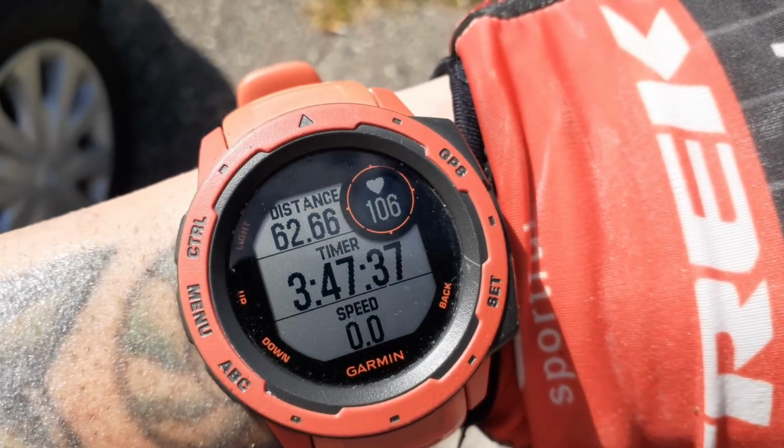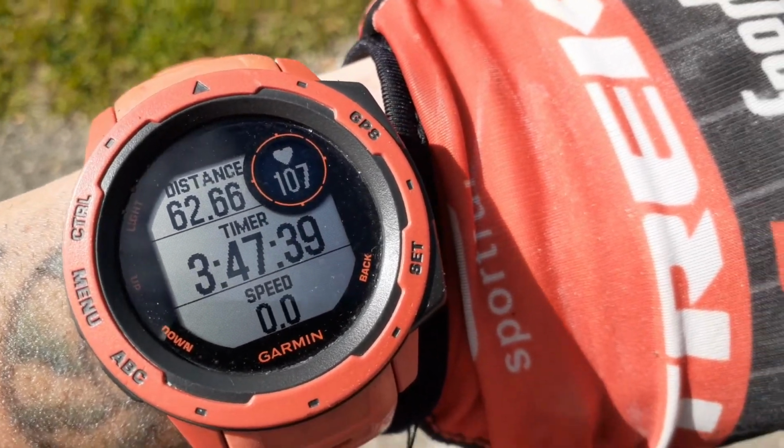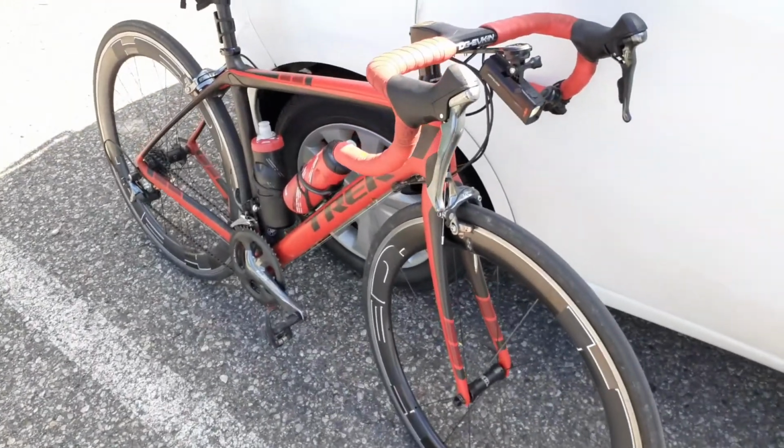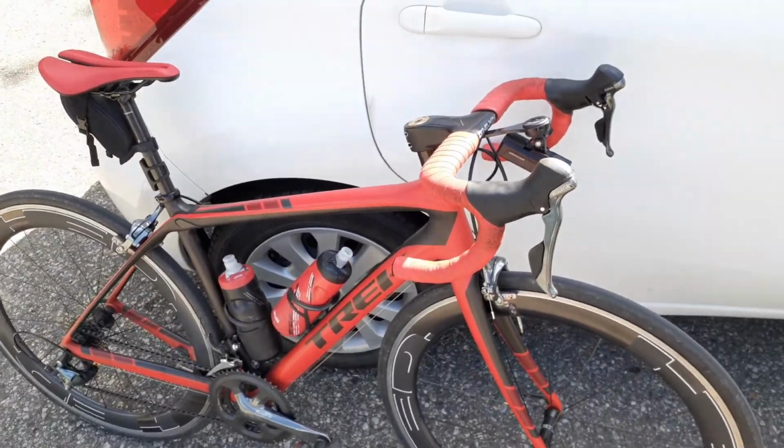All right, there we have it. 62.66. That was a little tougher than usual, so I'm glad that's over. I honestly should have expected that to be tough. This is actually my first time out on the bike in 3 weeks.